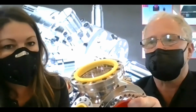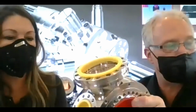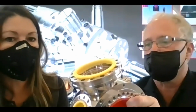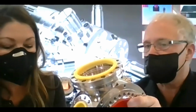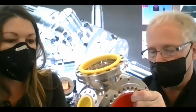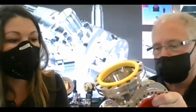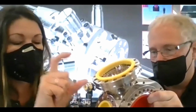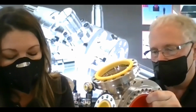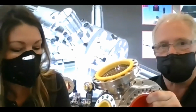But a drawback has been that often our customers want to use one of the 2 3/4 ports for their pumping, and the 2 3/4 port is not very good for pumping. Actually, we did some calculations to see what we could do to improve it, and the standard 2 3/4 port with an industry standard 2 3/4 nipple, as short as it could be, would give 28 liters per second.